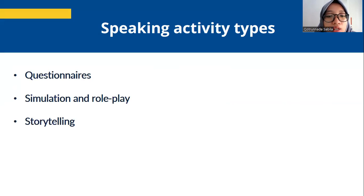Simulation and role play. Students may simulate a real life encounter, such as a business meeting, an interview, or a conversation in an airplane cabin, a hotel foyer, and so on, as if they were doing so in the real world. And then storytelling. Storytelling is a vital part of any language user's ability, and it is extremely useful for language learners.